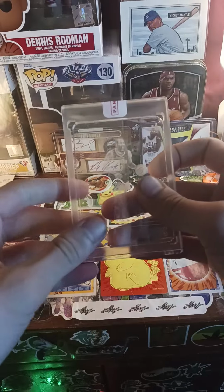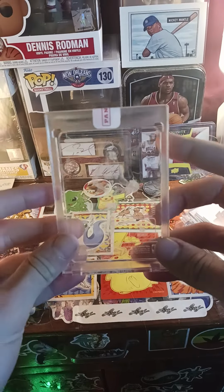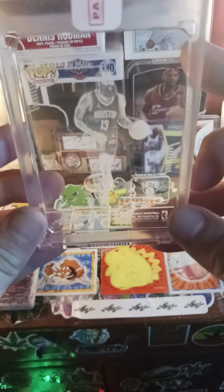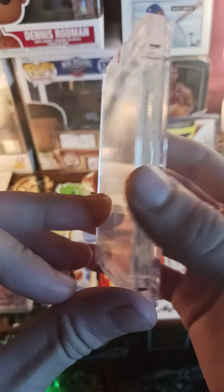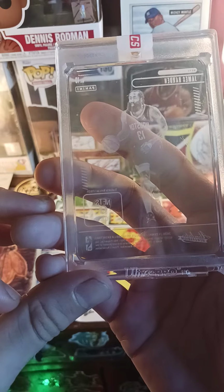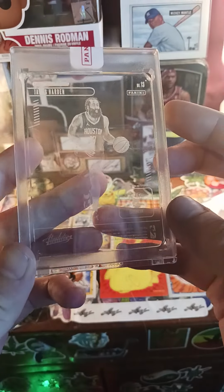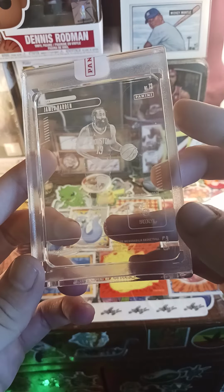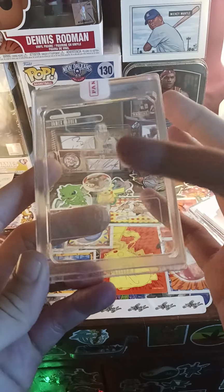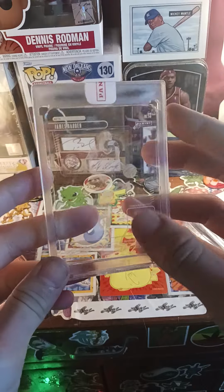Personally, I love this card, and with the lighting, you guys can finally kind of see it. It is a James Harden see-through. If you guys don't know about these cards, look them up. They're called Panini glass cards, and I got this for like $80, dude, and I just think they're sick. They're really cool.